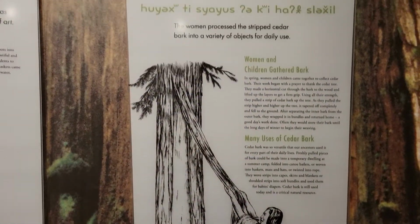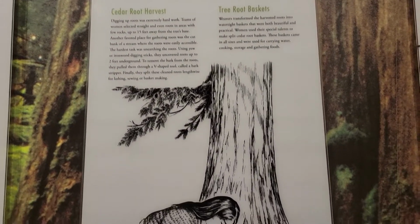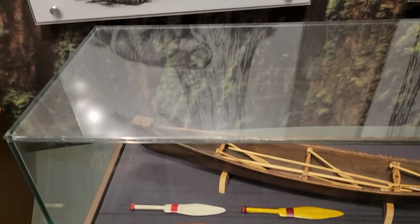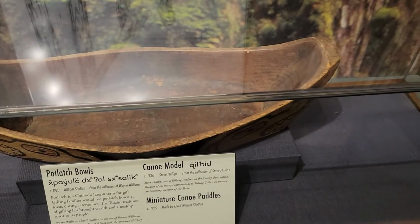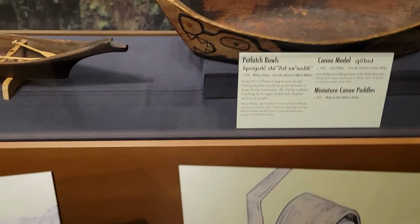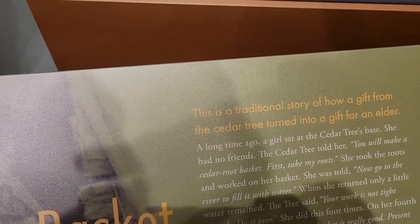This shows how women and children gathered bark to make the different products that sustain their lifestyle. Here it looks like is an example of their boats. It's a canoe. This tells us about cedar bark clothing, about the tradition of making baskets.